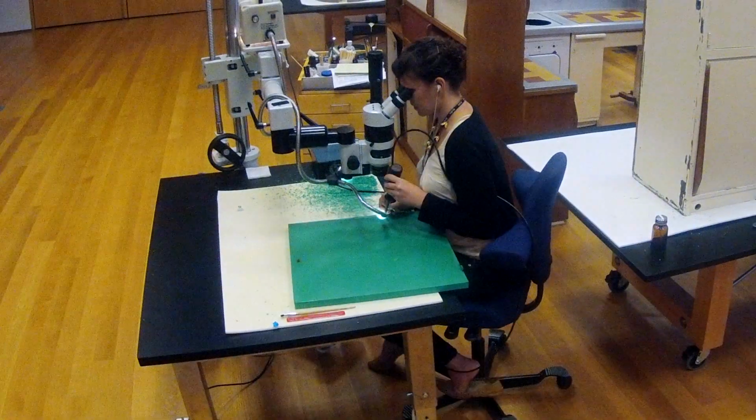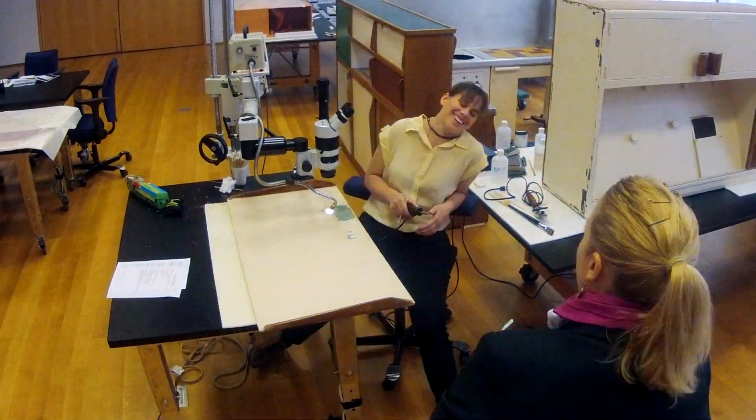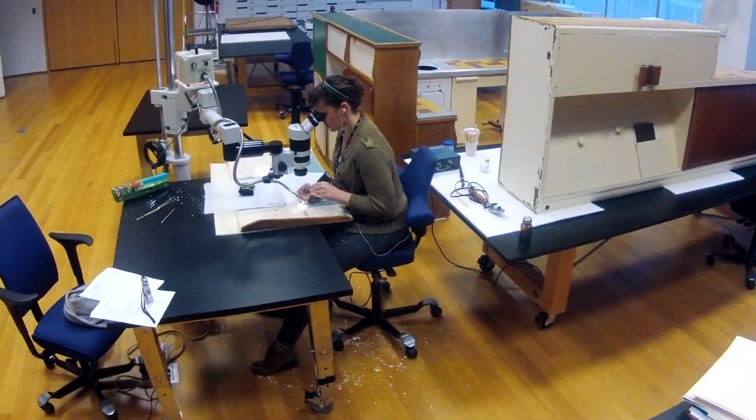Every object is an artifact of its own history, and so we want to maintain the history of this piece. As we're taking paint layers off, we're documenting and continually discussing with our colleagues what the next best step is.